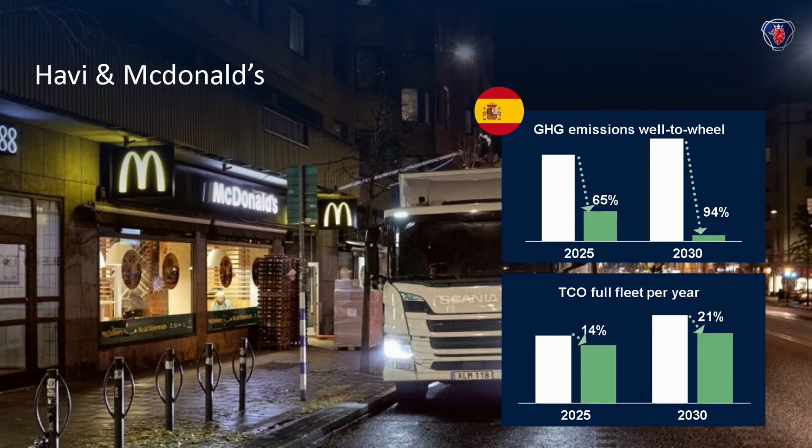And Havi is one of the main suppliers of McDonald's on a global basis, and the collaboration and the expectations set by McDonald's are really fundamental to make this whole equation work. What we have on the screen here is an example from Madrid, and I think that is an encouraging example because it proves that in this particular case, it's possible to already today see also the financial benefits of the movement towards sustainable solutions.